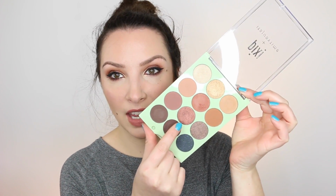This kind of color there, that beautiful one that I put all over the lid, is sort of like a color that I always reach for. So I love that, and then I'll blend it out with another color and I'm literally good to go to work. So this is a very, very simple, easy to use palette.